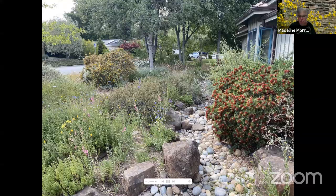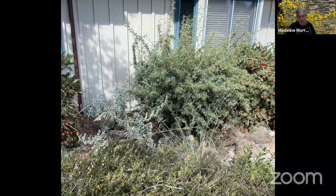This is my Berberis nevinii, this Berberis from Southern California, and it's in bloom. It's a very hot location. It really thinks it's in Southern California. So I also have white sage, Salvia apiana. And so this is from last week.